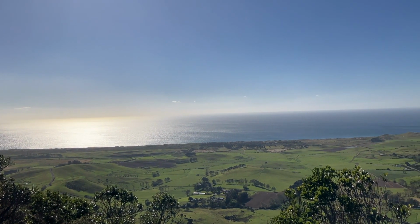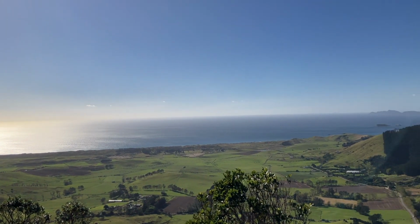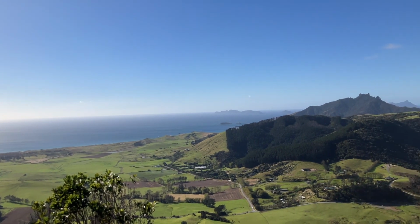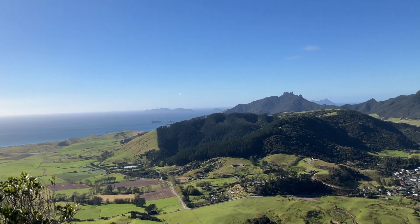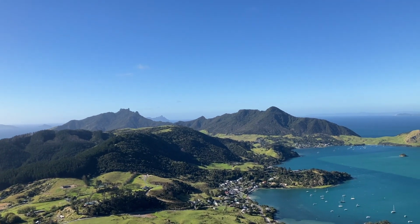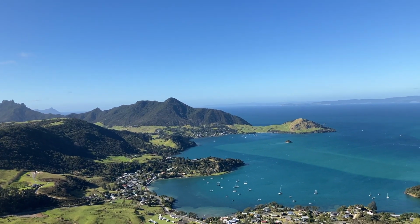But look at the view you get afterwards. I mean, it's so worth it. It's one of the most beautiful views I've ever seen in my life. I literally cried when I saw this view. I couldn't hold it in. It was too beautiful. I mean, look at that. Come on, you guys. I've never seen anything like this.